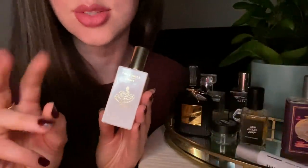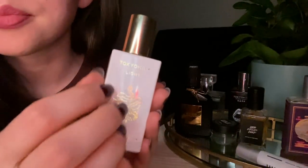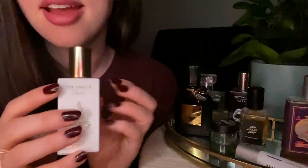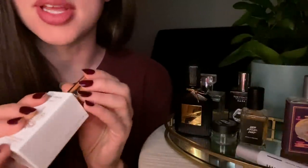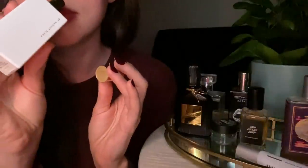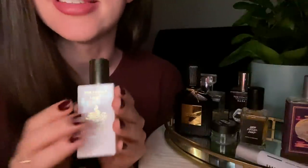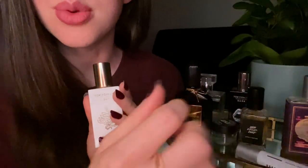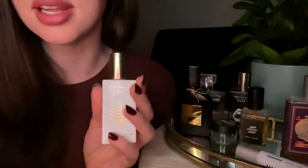I got And Soul, a different one, for my sister, but this one I kept for myself. This one's bright, light, floral. I don't often wear floral perfumes, so I was happy to find this one because it is very light, but it suits me, so it's great for when it's summer, it's hot as balls, and I can't really get away with the woodsier, spicier stuff that I usually wear. So that's what I keep it around for.